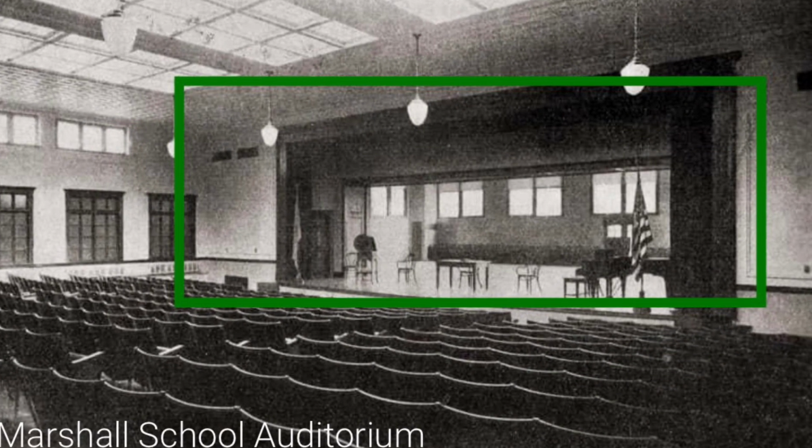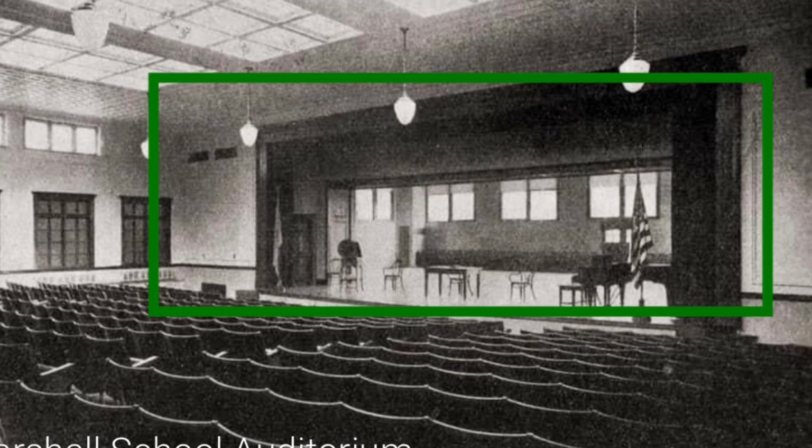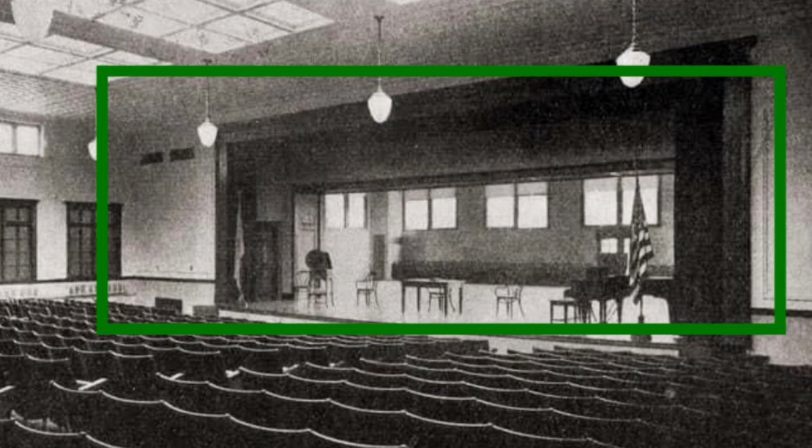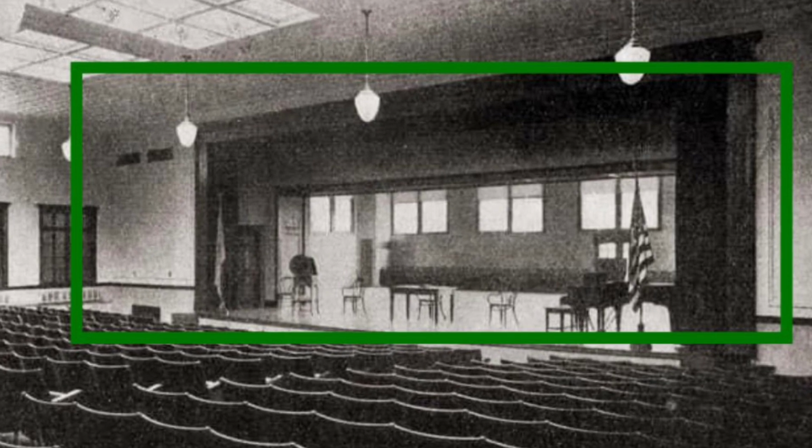Take a look at the stage within the green rectangle. Look closely. Can you guess what's behind that wall? Students, it is the gymnasium.